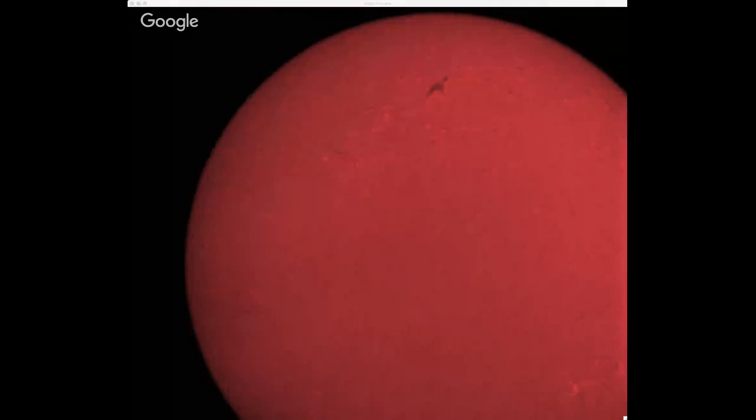Wow, now I like it. Isn't that nice? Why don't you roll around a little bit and show them the surface details, and I'll get the spectrograph ready.